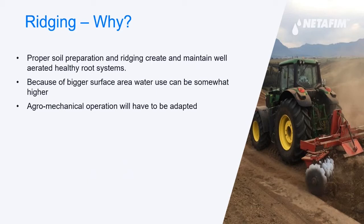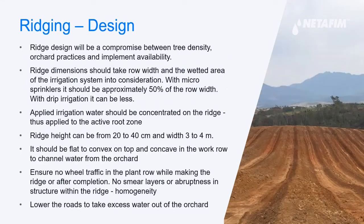We're getting to that topic, so yes, we will. I will discuss it: the design of the ridge. I'm not a specialist, there are specialists out there, but ridge design will be a compromise between tree density, orchard practices, and implement availability. The dimensions should take row width and the wetted area of the irrigation system into consideration.